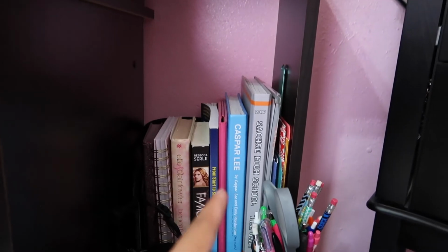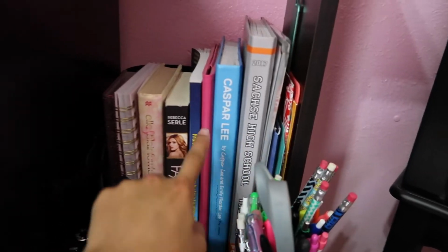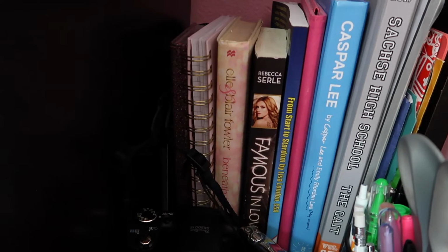So right here, I have a bunch of books, my senior year yearbook, a bunch of other pictures put away. Some of these books are actually autographed. So for example, this one, From Start to Stardom, is autographed by a casting director. The Ellen Blair one is autographed by them. And then I have a bunch of notebooks and just other stuff.